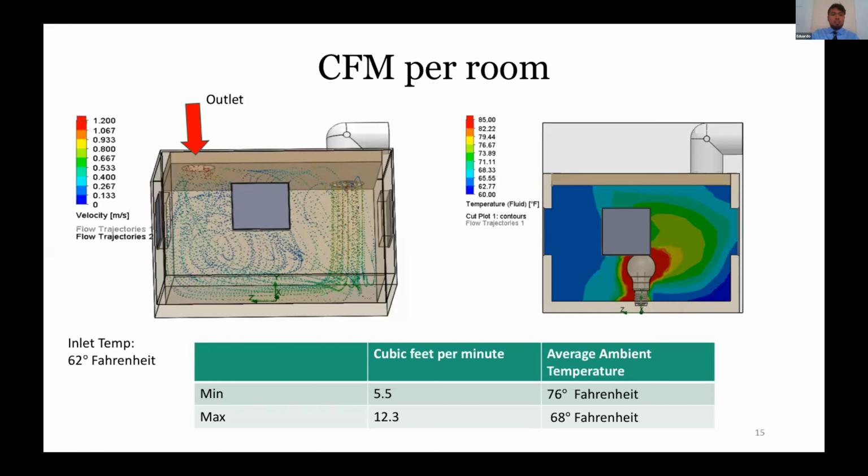On the screen, you will see a simulation at 10 CFM. On the left, you have velocity of the fluid, and on the right, you have the temperature throughout the room at 10 CFM. The average temperature at 10 CFM is 70 degrees Fahrenheit, where it still stays within the range of temperature of human comfort.